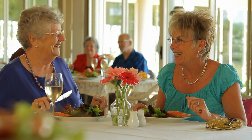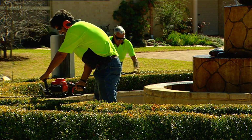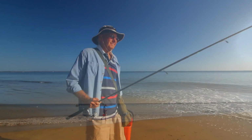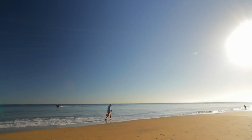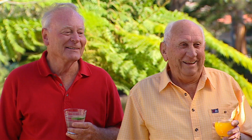No matter which village, you get a fabulous sense of freedom and independence. No grounds to maintain, no cleaning gutters, no mowing and weeding. It's so easy if you want to head off for a trip or holiday. Just lock and leave. The garden will be fine. And that's where I think village life comes into its own.